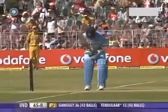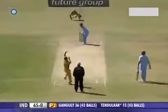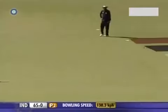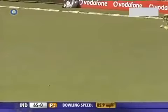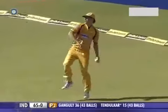He has probably seen off a tough period, Sachin Tendulkar. Now time to milk the bowling. James Hopes is not as quick as some of the other Australian bowlers, and a bit of width, and Sachin Tendulkar with a masterclass shot through point. And he's got one on the legs now. He's quick. He wants at least two. And that's what they'll get.